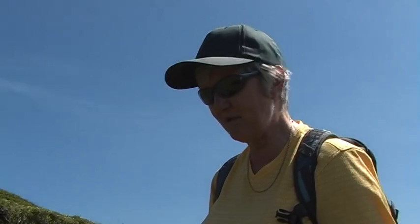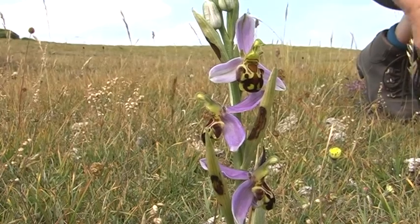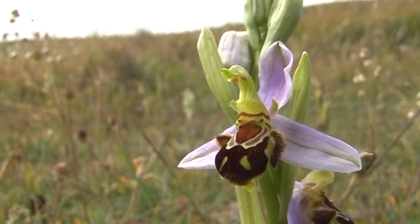On this hillside we've found dozens of bee orchids. This beautiful orchid looks very much like a bee and has evolved to attract male bees as pollinators.